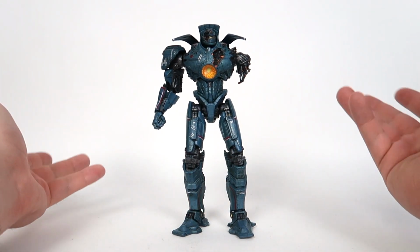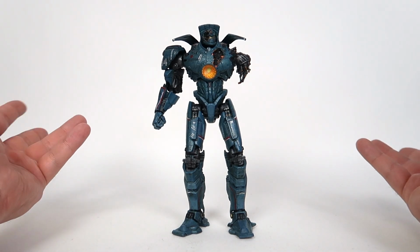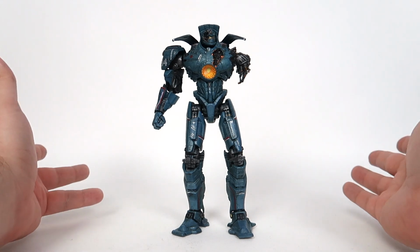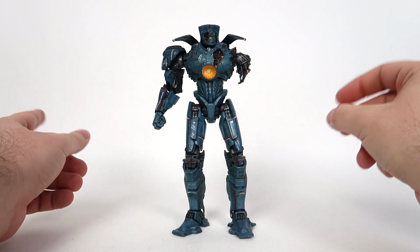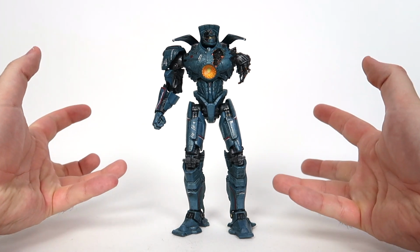It's the fact that there are complaints across the likes of Amazon about the Pacific Rim line's quality control. I mean, a lot of people question NECA's quality control at this point in time. Personally, I think this figure is outfitted with some of the best detail and paint that I've seen thus yet. Some of the best. Not the best. But something about this figure just doesn't feel like NECA. You know what I mean?